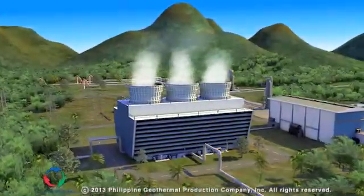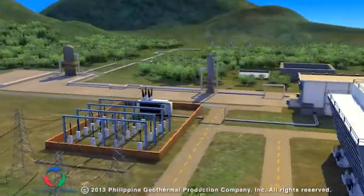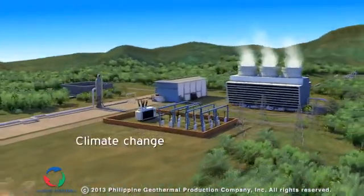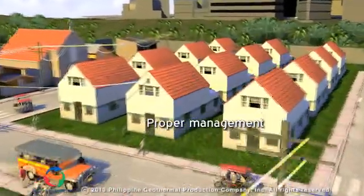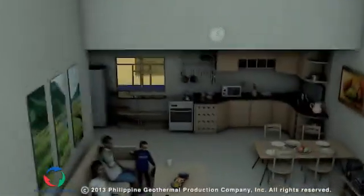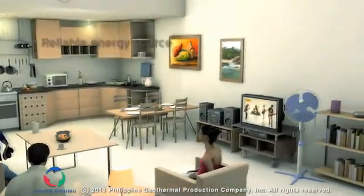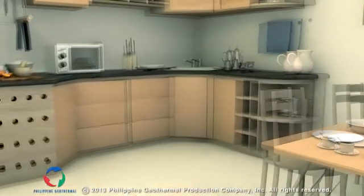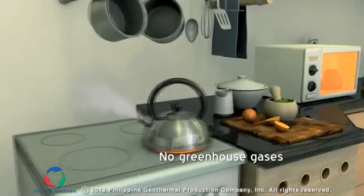Compared to other sources of electricity, geothermal energy is a clean and green energy source, helping us mitigate the effects of global warming and climate change. Geothermal energy is renewable because with proper management, a geothermal resource can remain a reliable source of energy for several decades. The advantages of geothermal energy are numerous. It is a reliable energy source and reduces dependence on fossil fuels. Geothermal power plants practically emit no greenhouse gases.